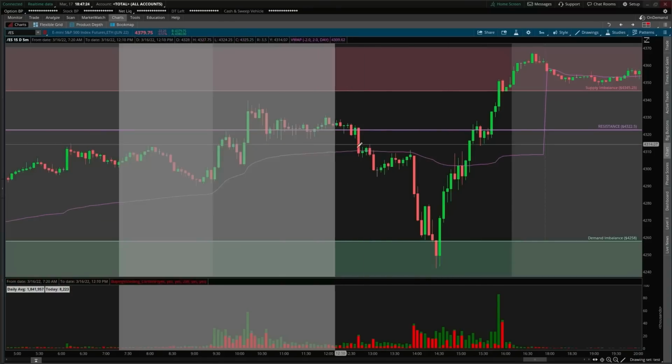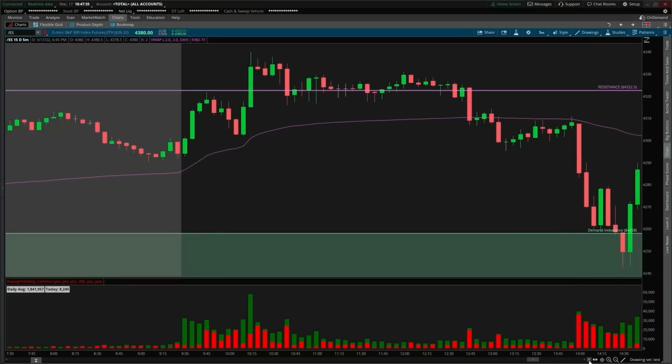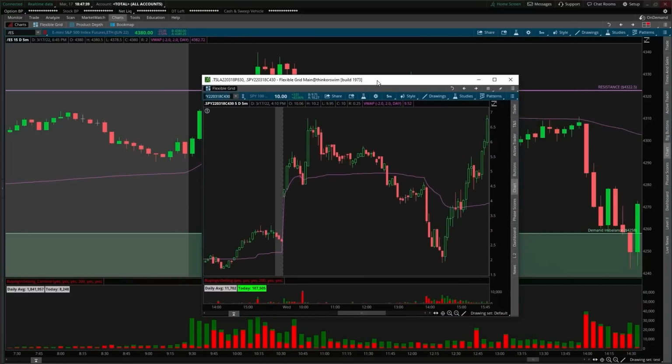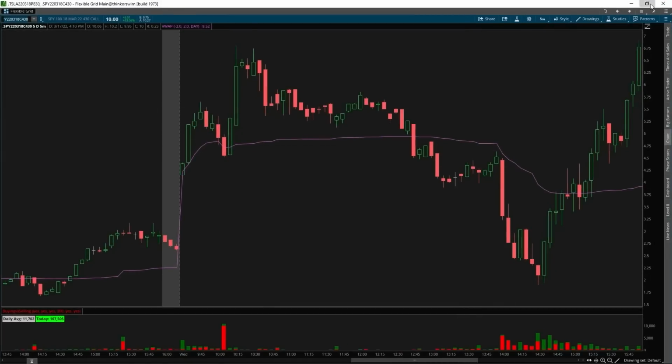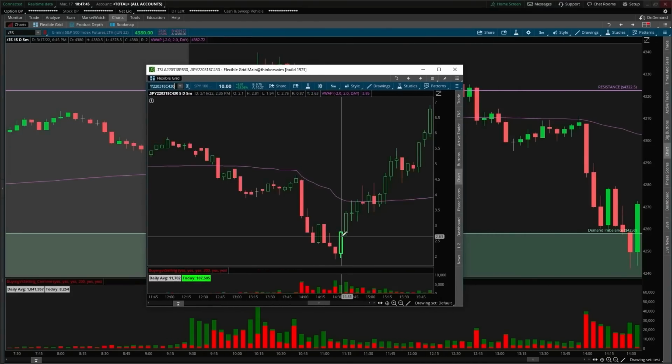So let's just say we were looking to take this market long. The price is selling off. A lot of traders are fearing that the market is going to keep selling off, not realizing we're in this demand zone, and we get proper confirmation. Let's just say we take the market long right here around 4270. At this point, I'm going to pull up the SPY options here, and these are the SPY 430 calls. These had a low of about $2, $1.90. And let's just say by the time we entered, these were at $2.50.